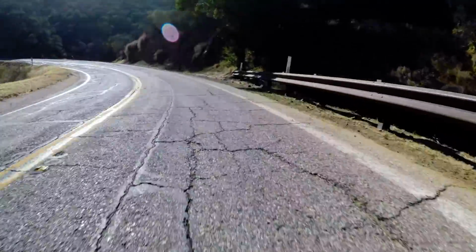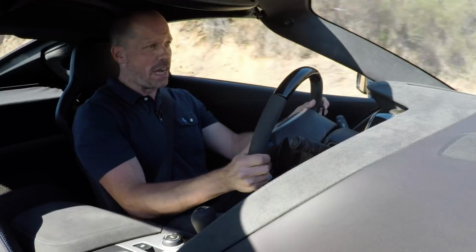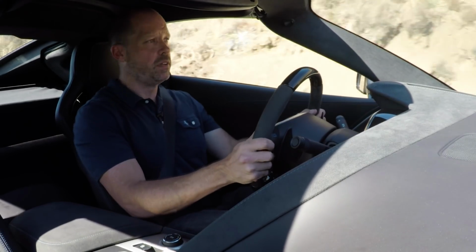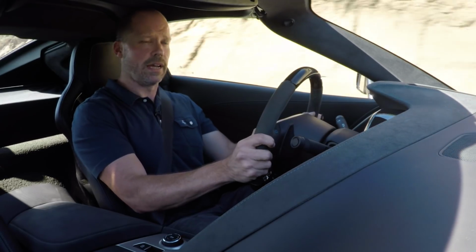Still puts a lot of power down. It still turns in well. It has a track mode, but I wouldn't even use it on a track. It's so rigid, it makes it hard to be smooth. But the sport mode, perfect. Also, hats off to you.